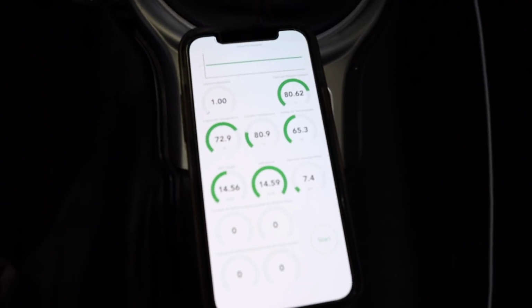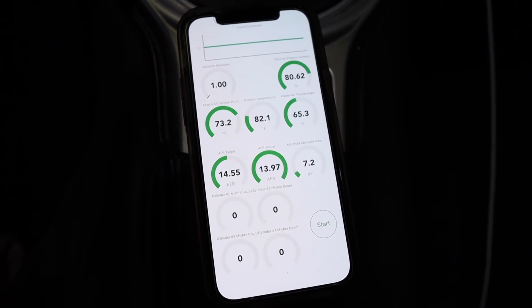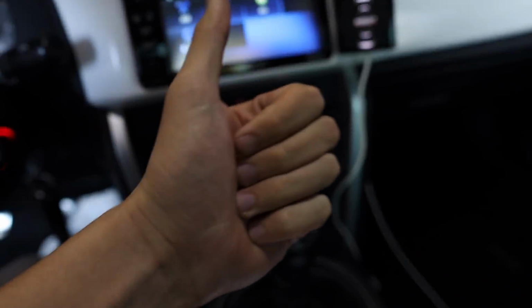Heck yeah. Yo, we're good. It's not misfiring anymore. Yes, dude. So glad it wasn't anything bigger, and it was just a simple coil pack.